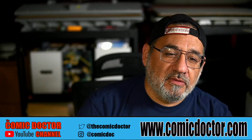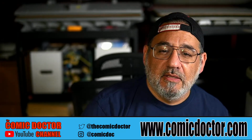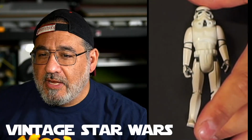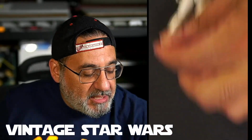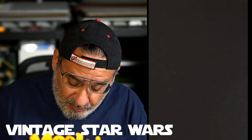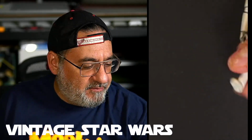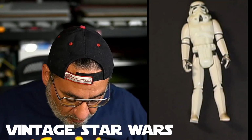One more sec. It's a little bit fuzzy, but not terrible. All right. Check this out. So there we go. So we start off with a Stormtrooper, one of the original 12s. This one here is not in bad shape. It's nice and bright. I think someone got a little bit crazy and chewed the feet a little bit. So the feet are a little bit chewed. But nonetheless, an original Stormtrooper.